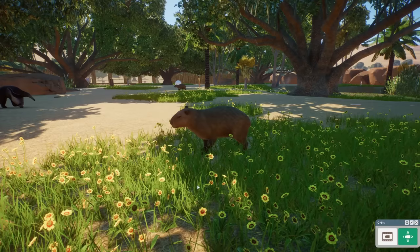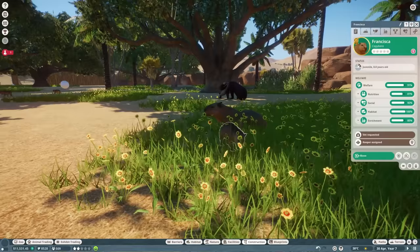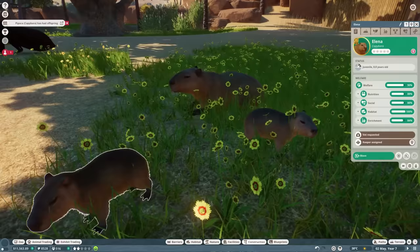One of our capybara is about to have offspring. Pipoca is about to have one. Oh, she's lying down. That means it's time. Here they are. Little Francisca. And Elena. Or Elena. Not sure which one, but very cute nonetheless.